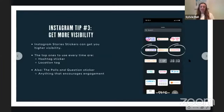So Instagram tip number 3 is how to get more visibility. This is a really hot tip of how to use different stickers in Instagram stories to get more people to see your content. So there's 2 here that you can add, location and hashtag, and both of these will help you to get more people to see your content.